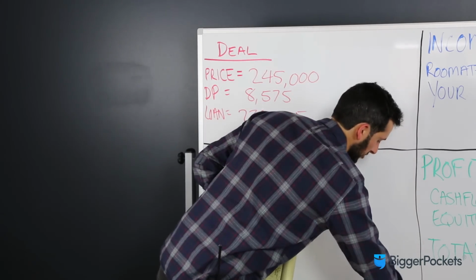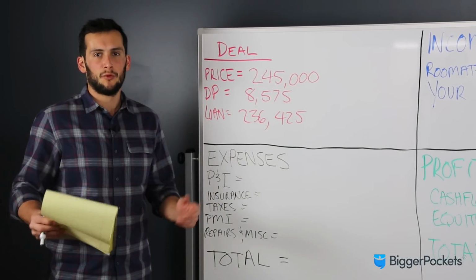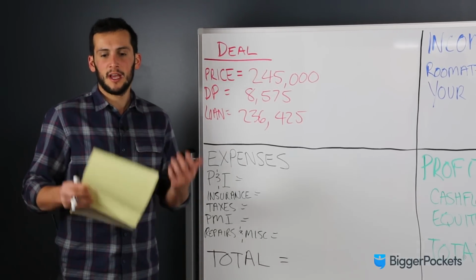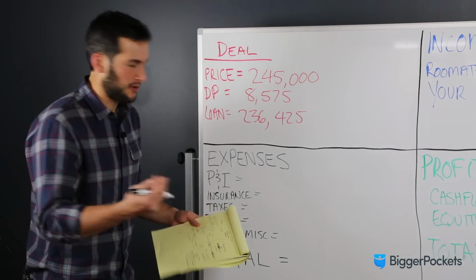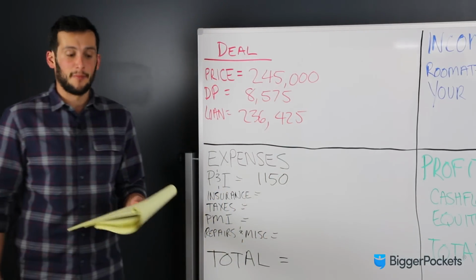Okay, so that is the deal, and let's move on to the expenses and what that actually is going to come out to and what you owe per month. So I'm going to break down the loan into individual pieces just so you can see what goes into an FHA loan. The first part is P&I, principal and interest, which is the main part of your mortgage. And I'm just going to round numbers for the ease of explanation. And that's going to come out to $1,150 per month.